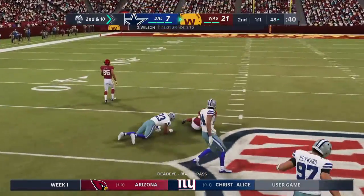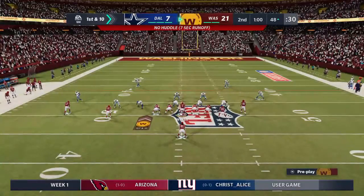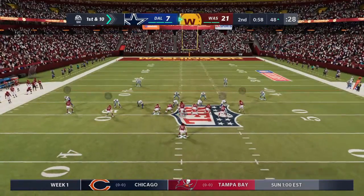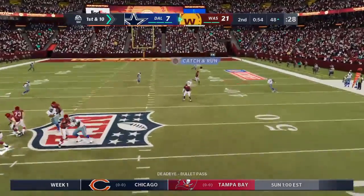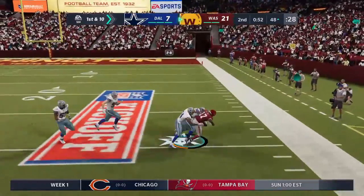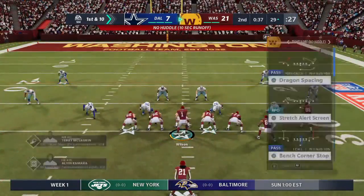Now this one complete on the slant route. And he'll be taken down, but not before he works it past the 50. Give him 14 on that one and a 1st down. And with that completion, he's now north of 200 yards here in the first half. Boy, a tough start for the secondary defensively. It is, and it's got to put a dent in their confidence.